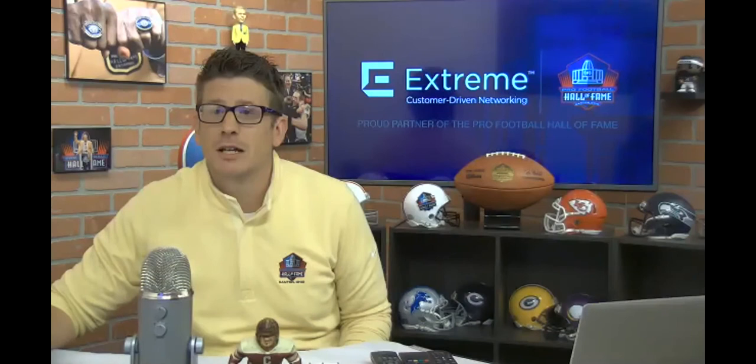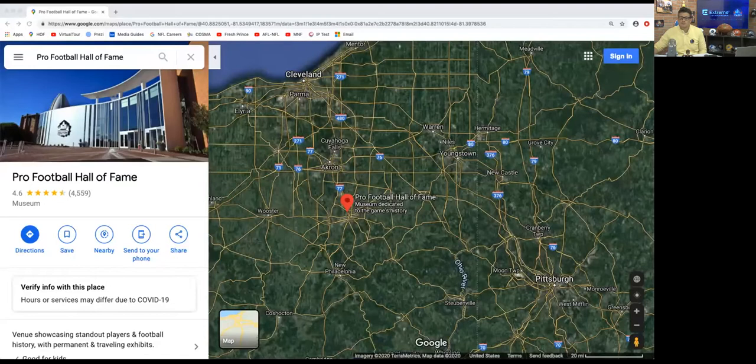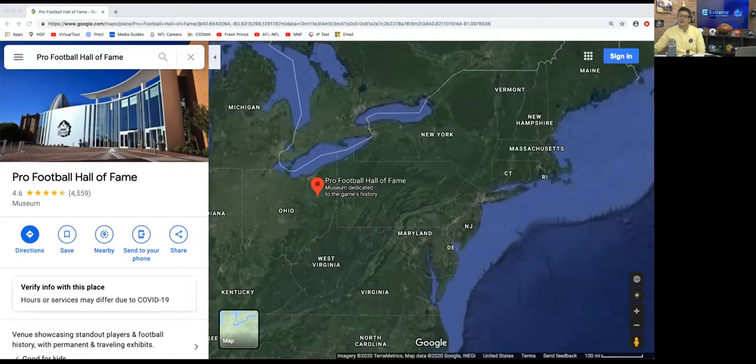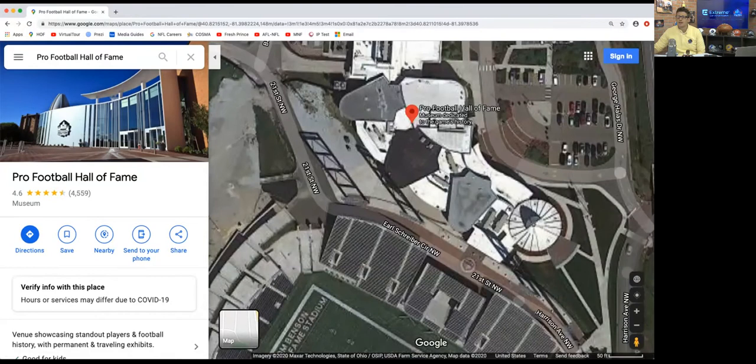One of the things we always like to do before we get started is share my screen so you guys can see a map of the Pro Football Hall of Fame, where we're at. Depending on where you are connecting in from, you'll see where we're at here in Canton, Ohio, Northeast Ohio. Let me zoom in just to give you a view of our building.